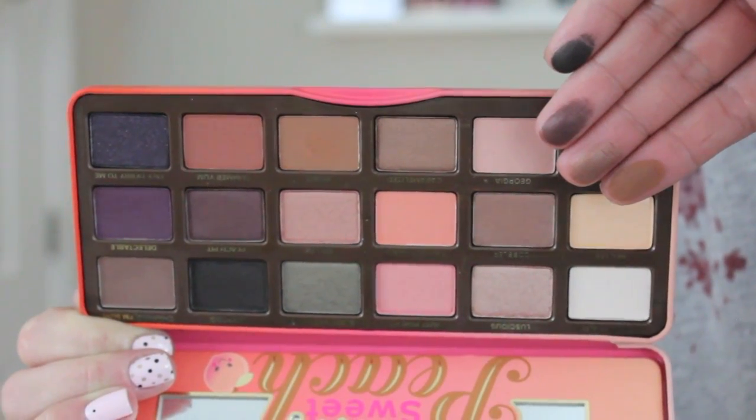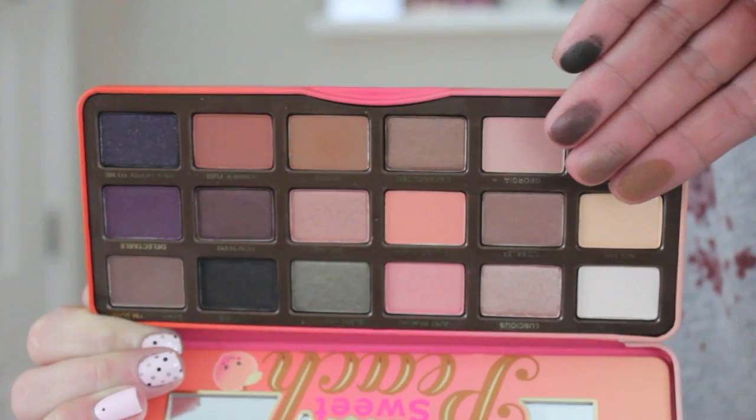I love all of the shades in here. I'm a fan of Too Faced eyeshadows. I think they do amazing eyeshadows, but just the fact that this smells like peaches. I would rather have peaches over chocolate. That's just me, but it smells so good. And the shades are so pretty. This just launched. People are going ham for it. Like they are fighting and kicking and screaming and basically chopping each other's heads off to get their hands on this palette, but Mama has one to give away.